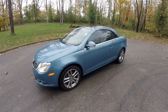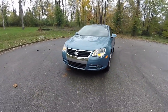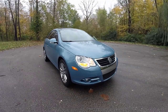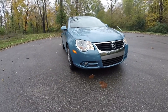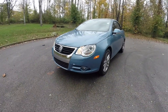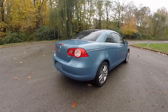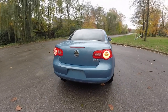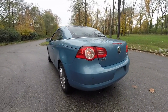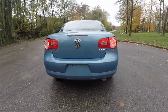Alright, let's take a look at the car with the hard top in the upright and locked position. As you can see, it fully transforms into a two-door coupe with tight body seals, minimal roof noise, as well as wind noise. Visibility is really nice and wide with the small C-pillars and the rear backlight. As you can see, it does have LED turn indicators.